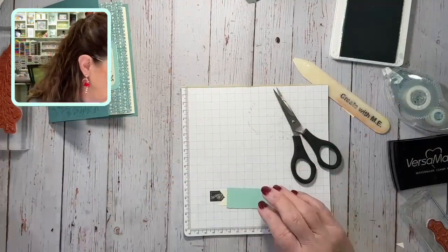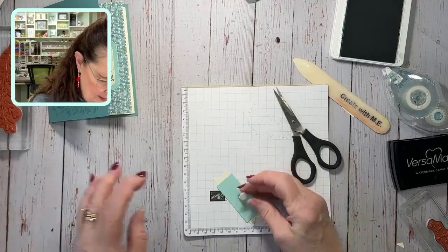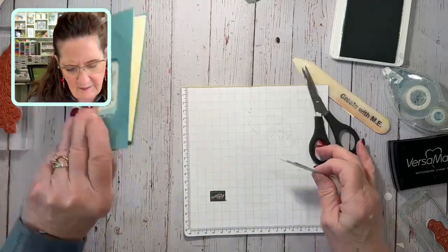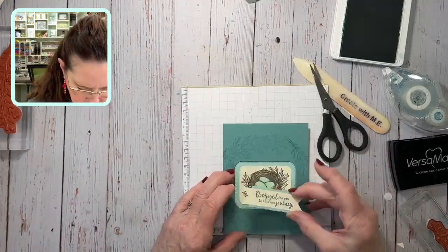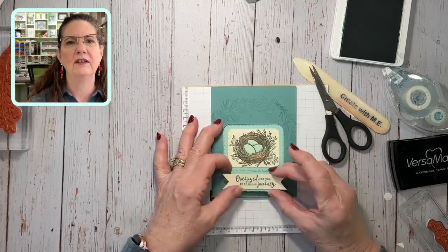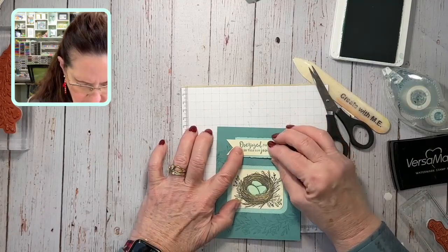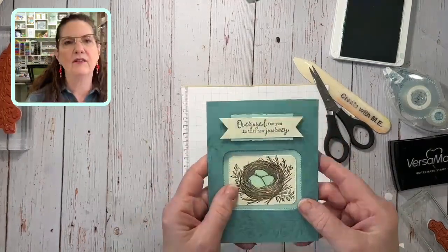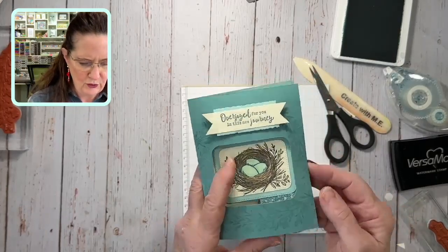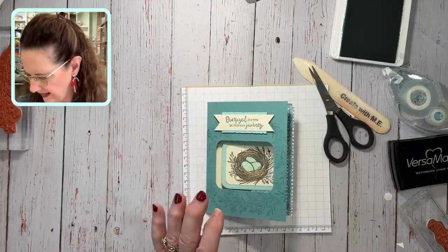I'm going to take a couple dimensionals. I've got some here. And I'm going to put this on the front of my card. And then I'm going to finish it off with some, gosh, I don't know. What do you think? Down here? I think I might have to go up here. So it says, overjoyed for you in this new journey. Welcome, little bundle of joy. So cute. But let's add some dimension.